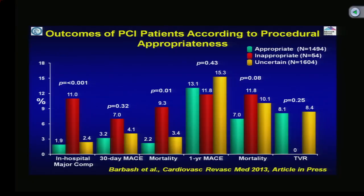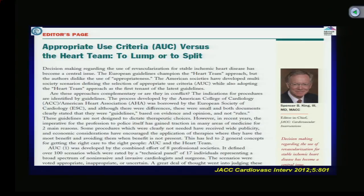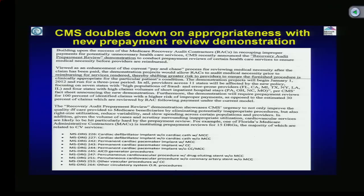Now also the second point, this is the data from Ron Waxman's group, on appropriate, inappropriate, and uncertain cases. The first bar is appropriate, the second, red bar is inappropriate. Inappropriate has a higher complication rate, and it is also a multivariate predictor of higher 30-day or in-hospital mortality. So clearly, if you do it appropriately, you can really neutralize this whole issue about the overuse of stents, because you are using them in appropriate cases. Also, CMS has started saying that if a case is inappropriate, the hospital should not be reimbursed. So those 13 to 19% of cases are at stake, and hospitals will lose money because they will not be reimbursed by CMS.